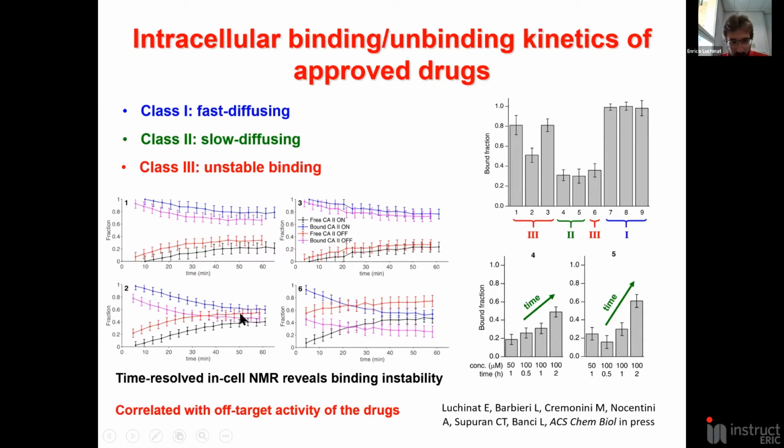So these are plots of free Ca2 versus bound Ca2. And you can see that in about 1 hour of experimental measurement, the bound fraction decreases and the free fraction increases. Now we also checked that this happens in the incubator, so with attached cells in the CO2 incubator. That means it's not an artifact of our experiment. It's really something that when you remove these ligands, they somehow unbind from the protein. And that is interesting because we still have to figure out what could be the mechanism. It's not obvious or straightforward to tell, but there's an interesting correlation with the fact that these drugs are known to bind to different targets in cells.